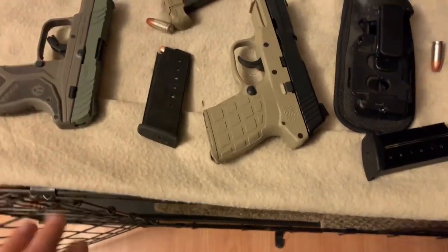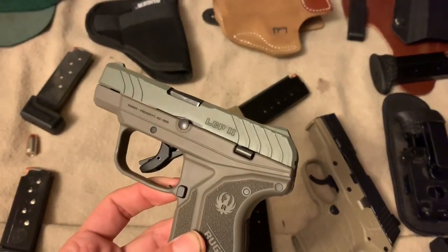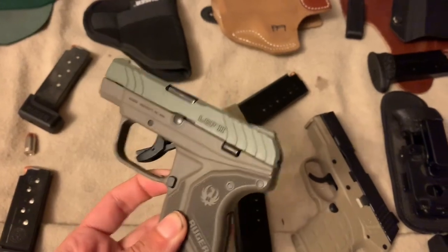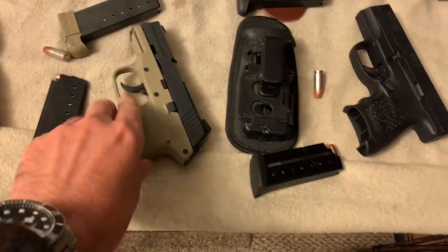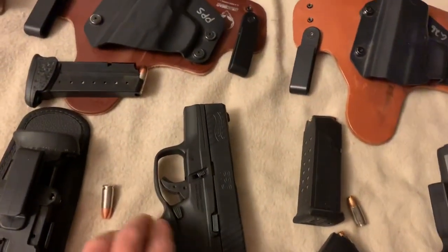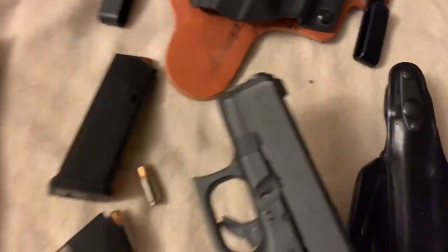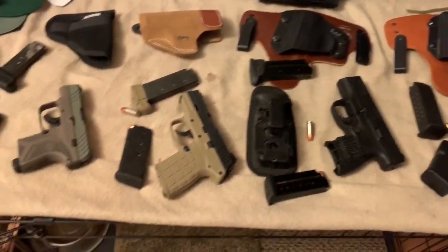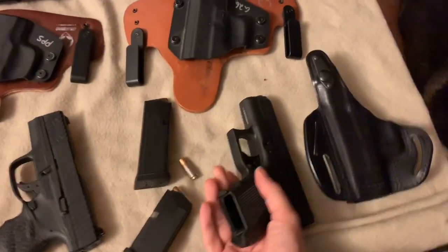We'll start at the bottom. Here we have the Ruger LCP2 in a super cool desert earth and green color. And we've got a KelTec PF9 right here, a Walther PPS, and then my first one I ever had, the Gen 4 Glock 26. So why are there all these different options? Well, we'll start with my first, the Glock 26.